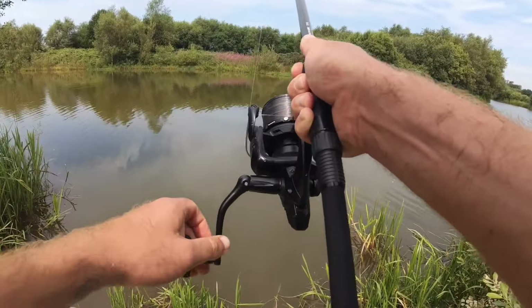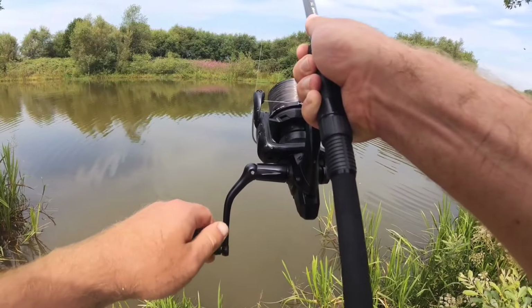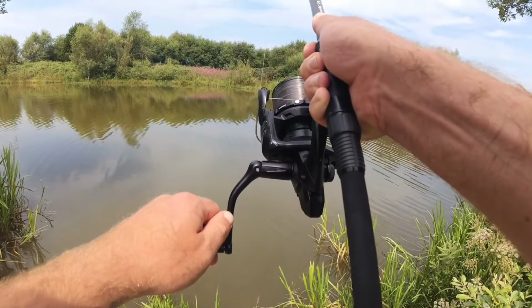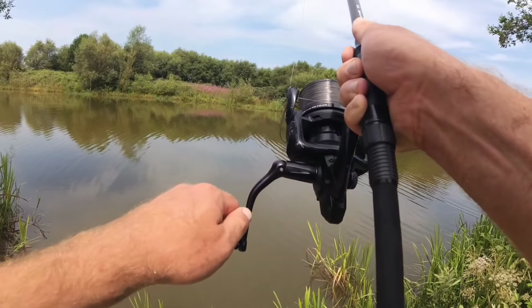I've got a fish, yeah, but I don't know. I don't think it's a bream, because it started coming in easy, now it's starting to fight a little bit.